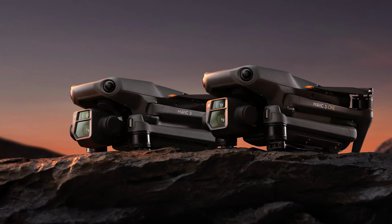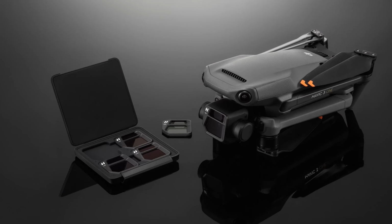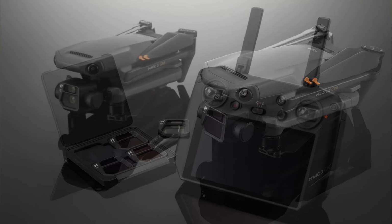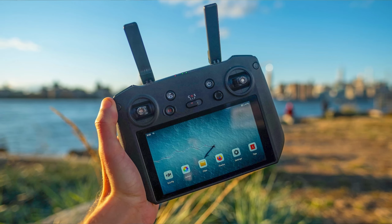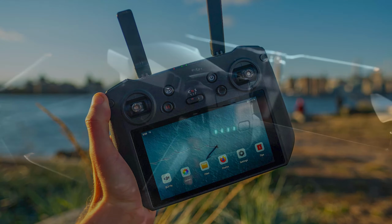And for those who question the price difference between the plain version of the Mavic 3 and the Cine Premium version of the Mavic 3, let's see what is included in that version. You will get one plus ND filter set, which are quite expensive to buy separately. You get one new smart controller with brutal quality and signal transmission. You'll have the ProRes license, which is essential in professional cinematography.